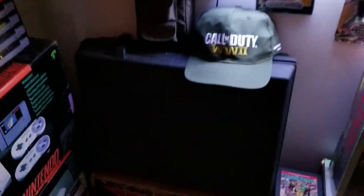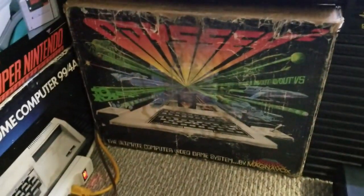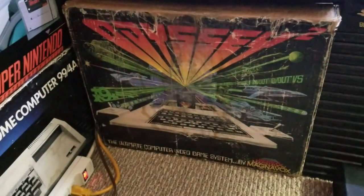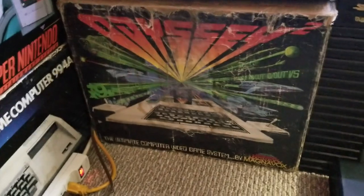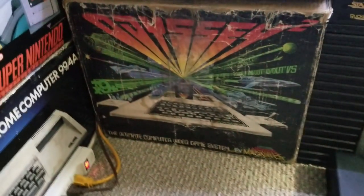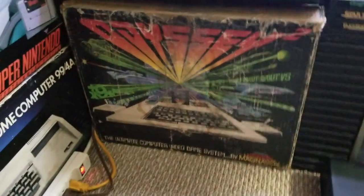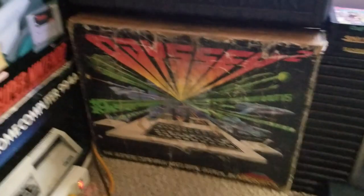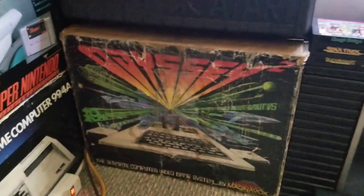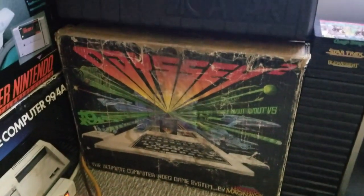Let's see what else. We got the Odyssey 2. The system itself is in excellent condition, but the box, as you can see, is pretty rough. I picked that up probably about 5 to 10 years ago in a bundle, and it's a cool little system. I don't have many games for it. I only got a few. They're actually in the box along with the system.